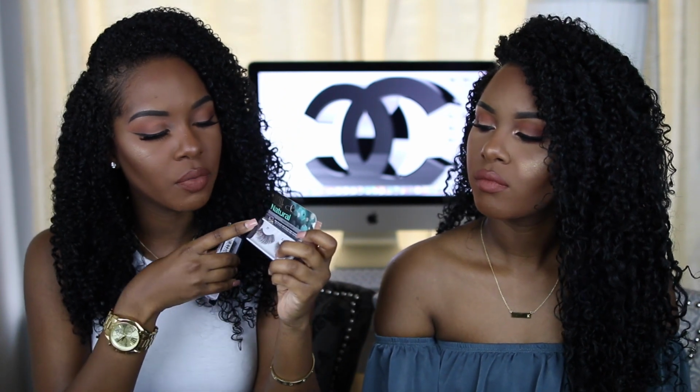I put the 113s on top of the 111s because the 113s have less space in them, so they give the perfect lash onto the 111s, which have more hairs in them. So they just go perfect together.